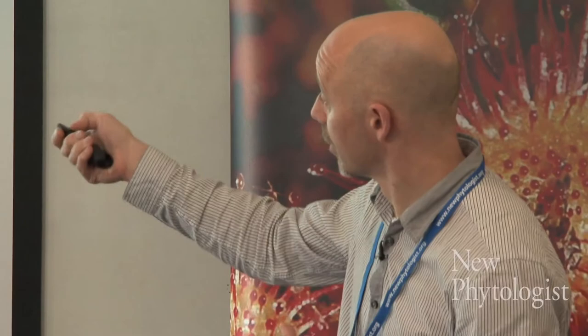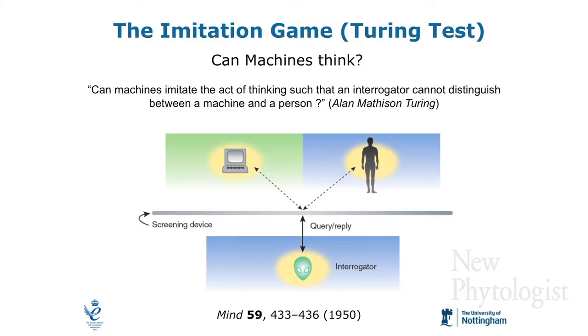And of course, others have been there before, and much greater intellects, I would suggest, and certainly me anyway, Alan Matheson Turing. Okay, so this is the classic thing, the imitation game, the Turing test. So rather than saying, is it alive, then you do an imitation game. And again, I'm sure many people know this.